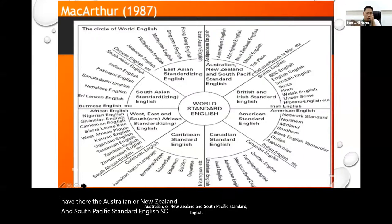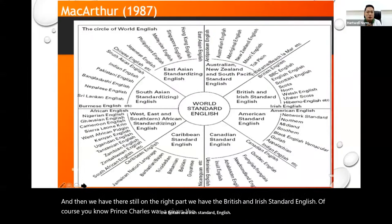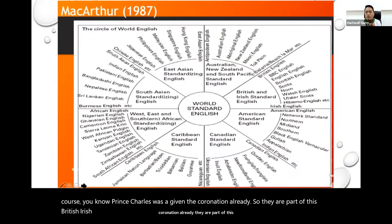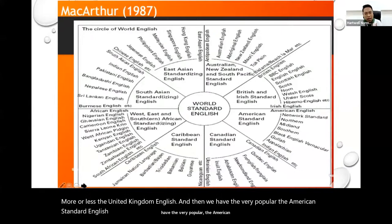So composed of the following: New Zealand, Australia, okay? And then still on the right part, we have the British and Irish Standard English. Of course, you know, Prince Charles was given the coronation already. So they are part of this British, Irish Standard English. We have Scottish English, English, British English, the BBC, more or less the United Kingdom English. And then we have the very popular American Standard English. So from the South, the Northern, the Black English vernacular, everything is in there.